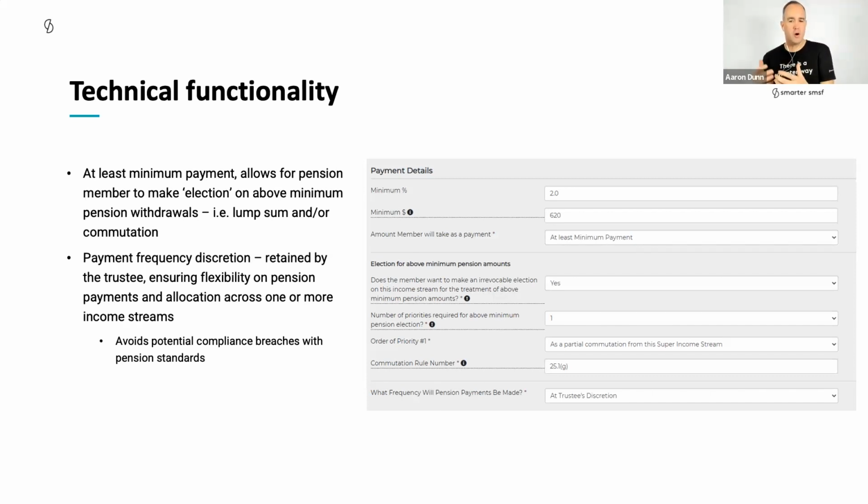So by virtue of having the choice of the payments, so the flexibility around payment discretion, it resides with the trustee, then it allows you to pick and choose and marry off as you see fit around how the payments need to be made, and therefore avoid any potential compliance breaches with the pension standards, which are not only within the regs, but it's then the agreement between the trustee and the member as well. So again, there's more information within the actual calculation, and then the way in which you might want to incorporate elections and other things into that process.